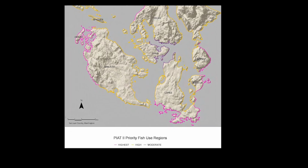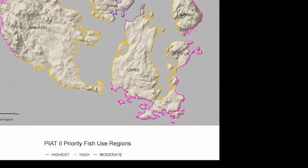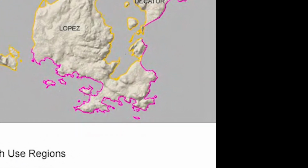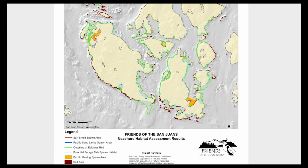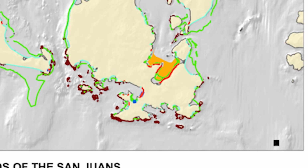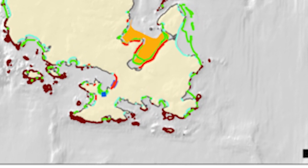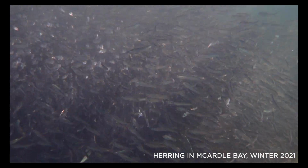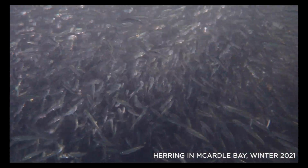The parcel is located in the highest priority fish use region. In addition, it is identified as potential forage fish habitat, with current efforts underway by the Friends of the San Juans to confirm forage fish spawning activity. Underwater photography this winter revealed dense schools of herring in the bay.